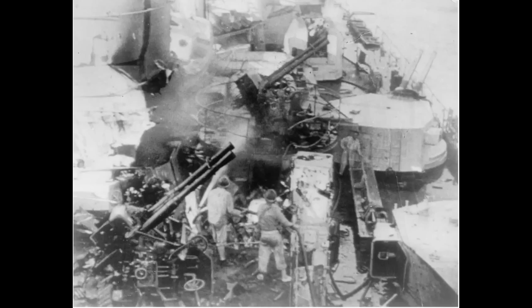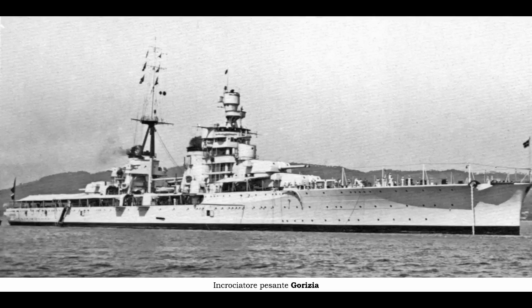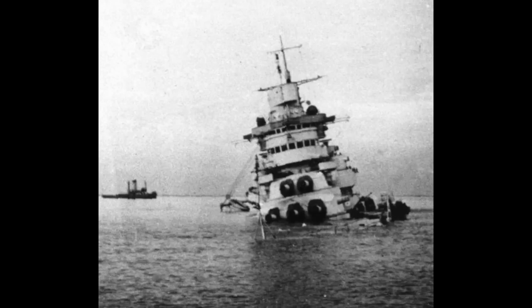After the conclusion of the battle, Gorizia spent the next few months on training and convoy escort duty. On August 31st, there was a break in an attempt to intercept British convoys supplying Malta. This came to nothing, as did further hunting attempts in early September. In November, however, the British would come to the Italians. The attack on Taranto occurring on the night of November 11th, 1940. Gorizia was in the harbor during this attack, but she was one of the lucky ships to evade any damage. In fact, she shot down one of the British attackers.